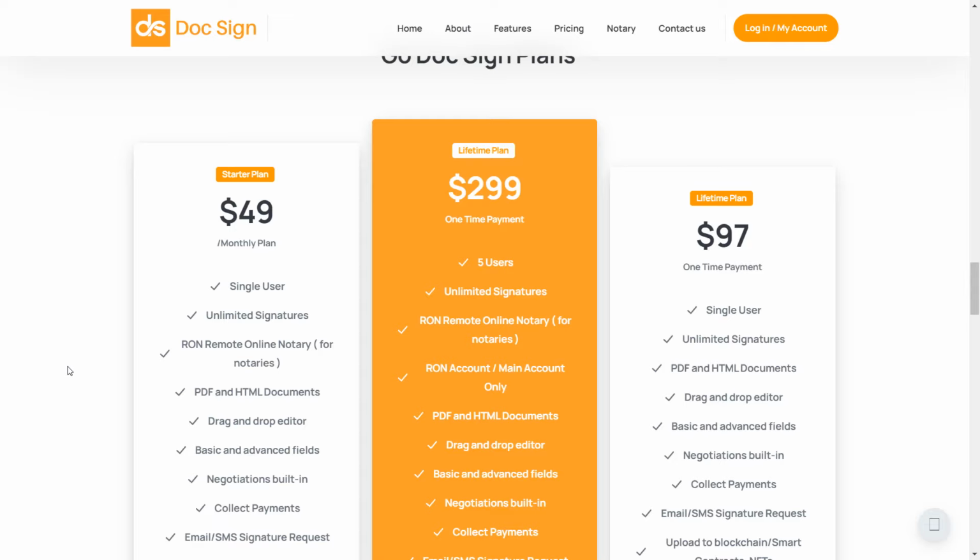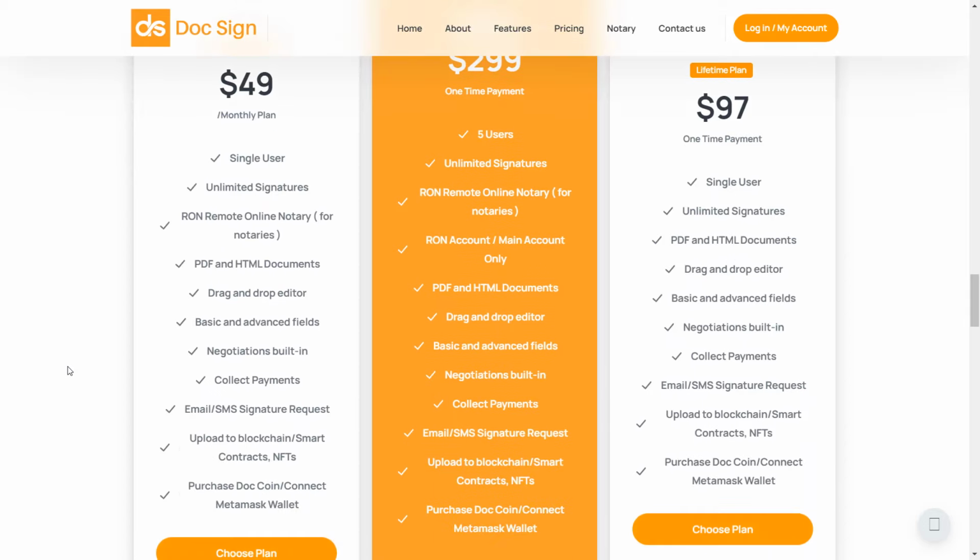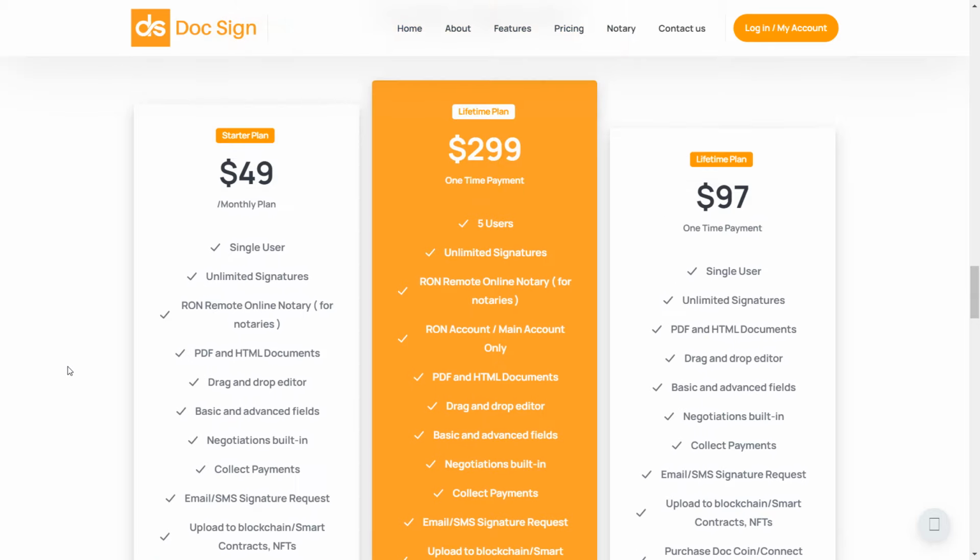So what would this cost you to join our platform? There are two options. One is $49 per month, and you get unlimited notarizations. There's no charge for transactions or extra seals. Or you could go ahead and pick our one-time payment plan, which is a limited time lifetime offer for $299, and you get everything. Plus you get five users, so you could have a team of five working with you. You also get all the remote online notarization features, with no extra fees per transaction or for stamps and seals. So that makes it a huge bonus.